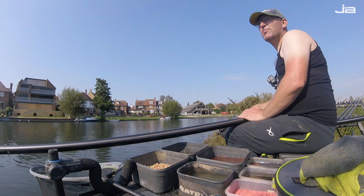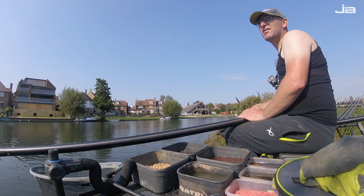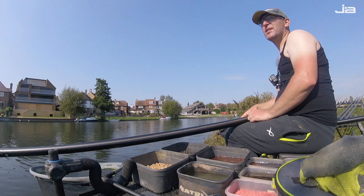Come on, perch. The guy I was talking to said he had a few little perch whilst he was shipping out. So there'll be some here, it's just whether they're filled up from yesterday's bait already. Perch fishing tends to progressively get worse and worse.